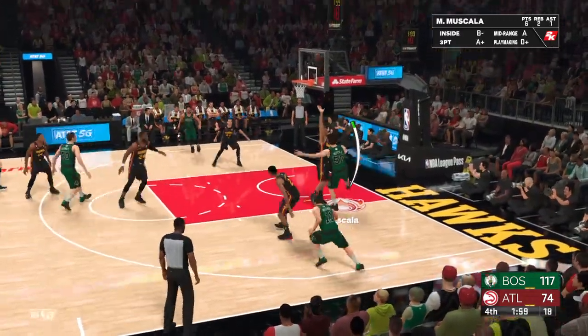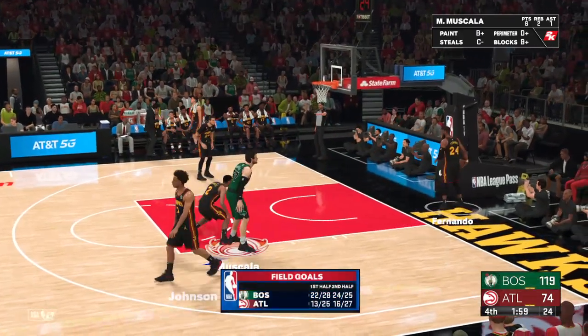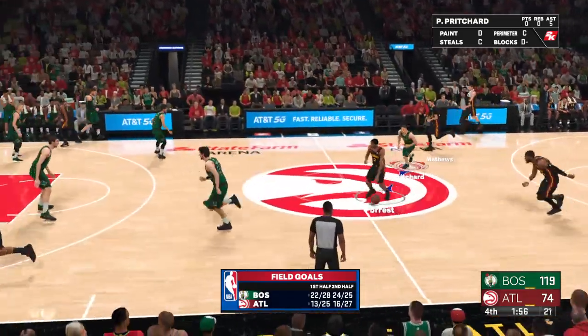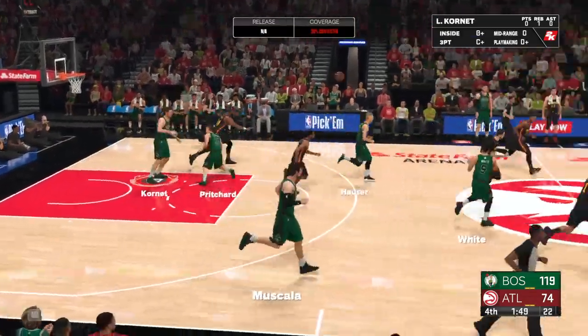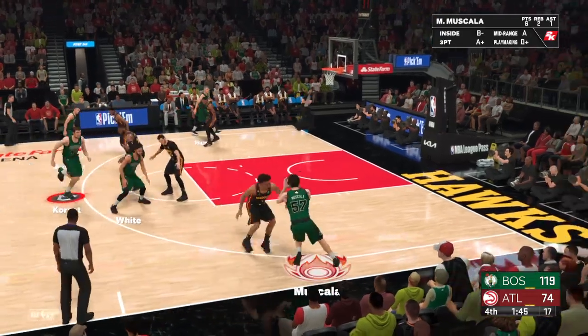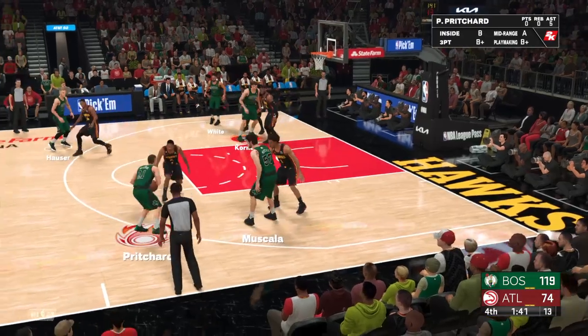2 minutes remaining and Muscala gets the bucket. This just goes to Peyton Pritchard. 1:58 left in the fourth quarter. With the floater, it's deflected. Matthews against White. Muscala, the pass to Pritchard.